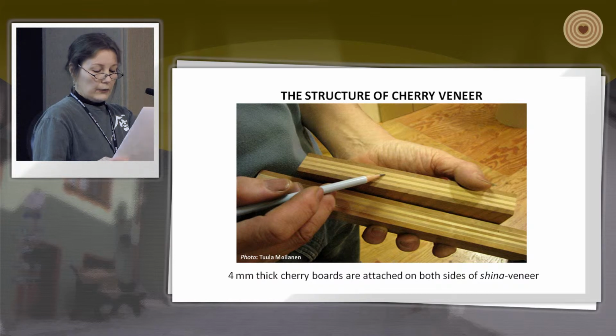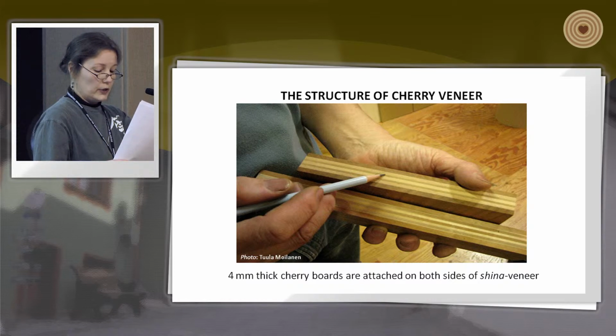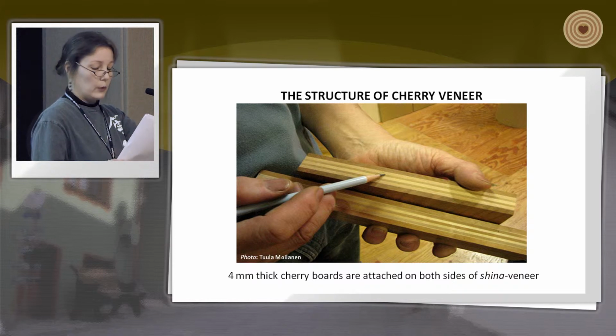The increasing lack of yamasakura has led to the invention of cherry plywood. It is already in daily use in most traditional ukiyo-e workshops. Cherry plywood is made by attaching thick sheets of cherry on both sides of shina veneer. The glued surfaces are pressed with 40 tons weight for at least 5 hours, usually overnight. The thickness of the cherry veneer is made to correspond to the traditional block thickness.